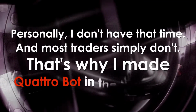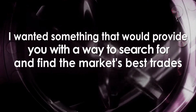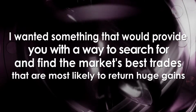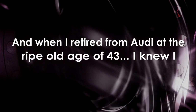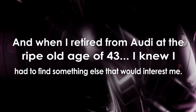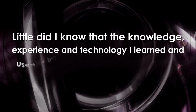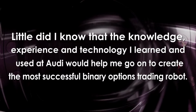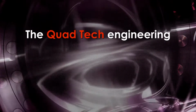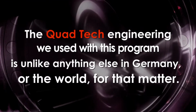That's why I made QuatroBot in the first place. I wanted something that would provide you with a way to search for and find the market's best trades that are most likely to return huge gains and the incredible profits that come with them. And when I retired from Audi at the ripe old age of 43, I knew I had to find something else that would interest me. Little did I know that the knowledge, experience, and technology I learned and used at Audi would help me go on to create the most successful binary options trading robot. The QuadTech engineering we used with this program is unlike anything else in Germany, or the world for that matter.